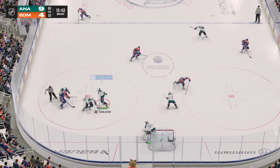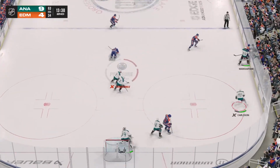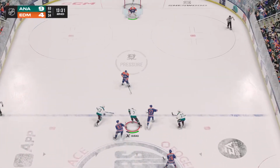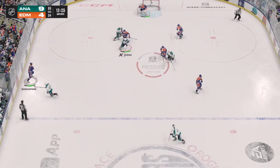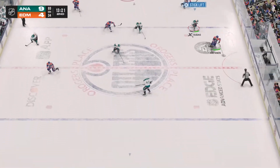Kulak's got it in the offensive zone. Oh, nice one with the battle save. Great pressure with the stick. Taken by Gudas. The Ducks take it across the blue line. Fires it. Blocker saved by Pickard. Makes the save again. Takes the feed.